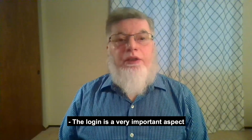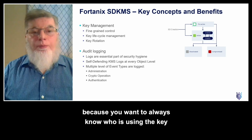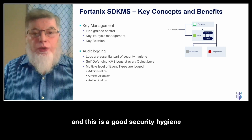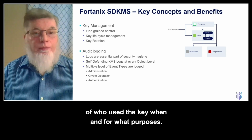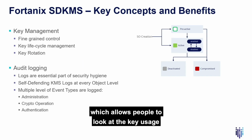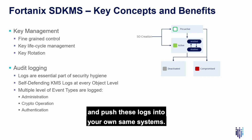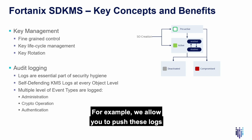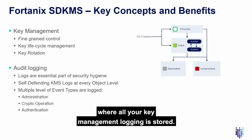But can you integrate the logging with other security management systems? The logging is a very important aspect of any key management system, because you want to always know who is using the key. And this is good security hygiene, that you need to be able to understand and have forensics of who used the key, when, and for what purposes. So we have extensive audit logging today, which allows people to look at the key usage. And not only that, we also allow you to integrate and push these logs into your own SIEM systems. For example, we allow you to push these logs via syslog or to a Splunk. That way you can have a centralized place where all your key management logging is stored.